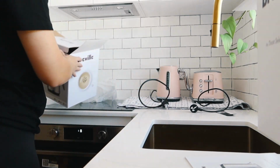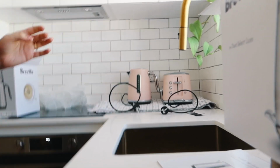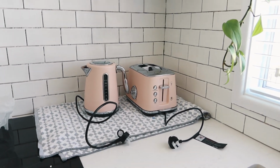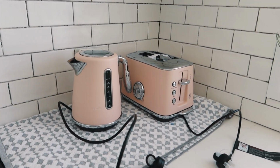They're not as pink as I thought. I think they're actually okay. I think they look nice. They are a bit peachy. But they actually come off really good, I reckon.